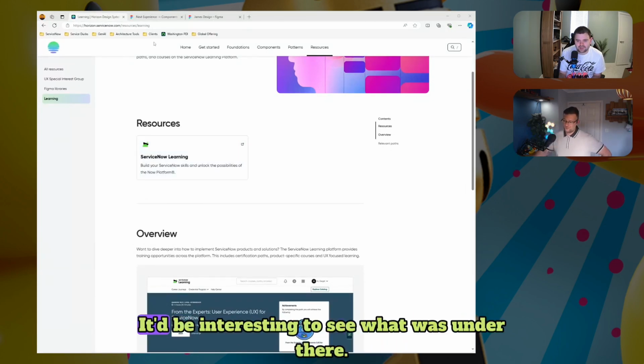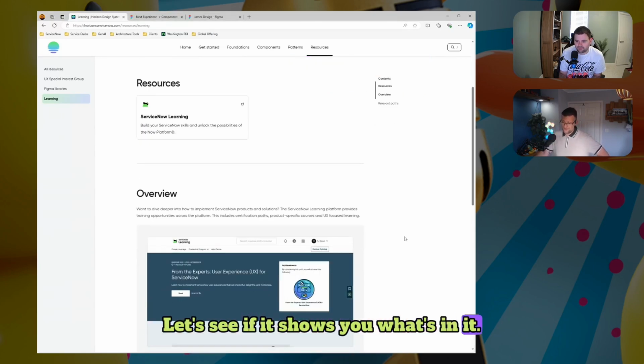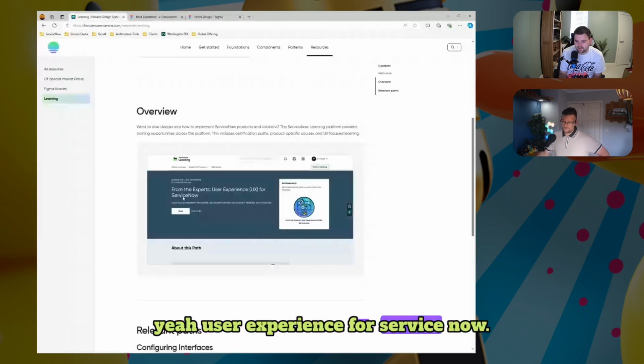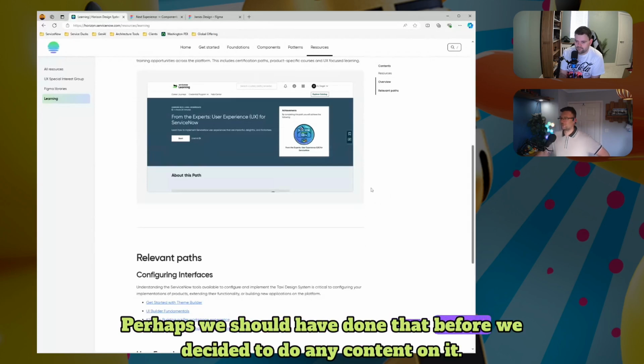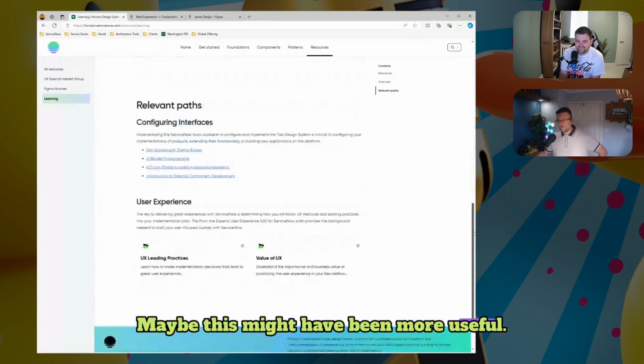Right, okay. It'd be interesting to see what was under. So scroll down. Let's see if it shows you what's in it. There we go. Yeah. User experience for ServiceNow. I think that's worth doing, isn't it? It's worth doing anyway. If it's free, just to get a better understanding. Perhaps we should have done that before we decided to do any content on it. Maybe this might have been more useful.